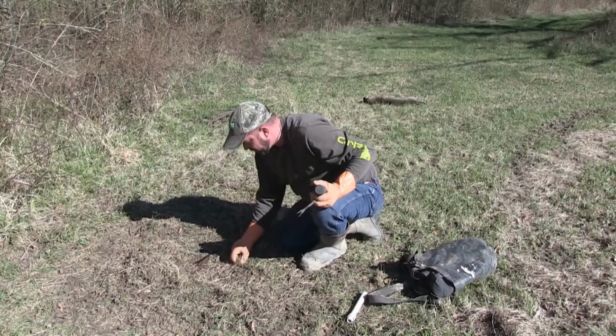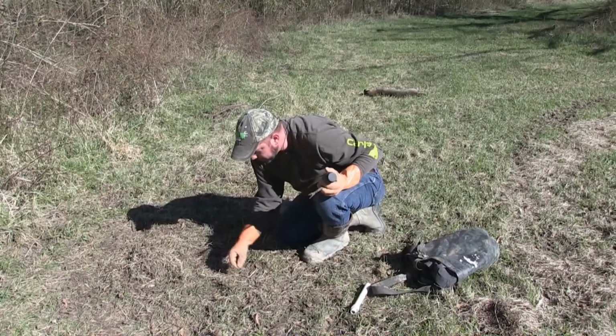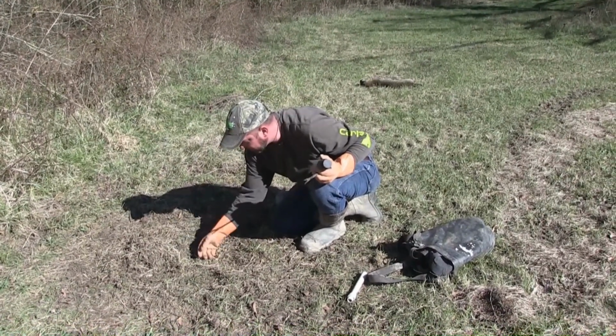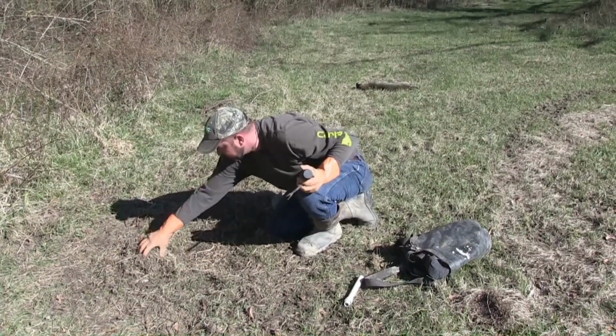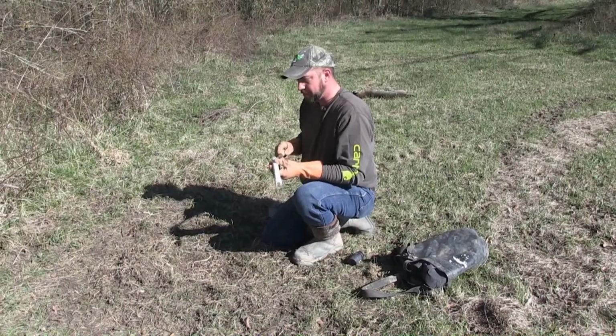Like I said, just kind of blend it in, fluff it around. Be real careful you don't get anything on the trap that's going to impede it when it does go off. Anything you cover it up with, you want it to be light and fluffy. So, that's pretty much the remake on our cat set.